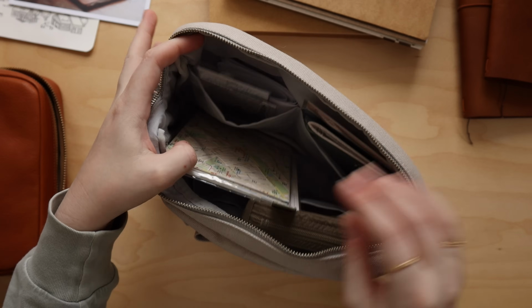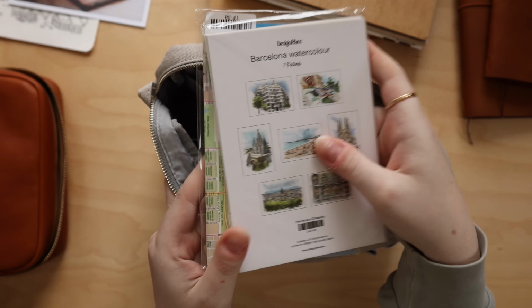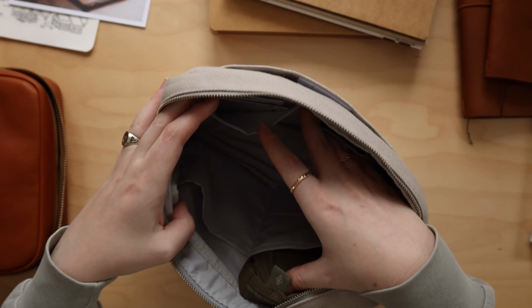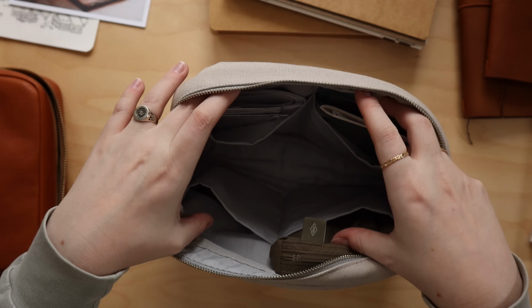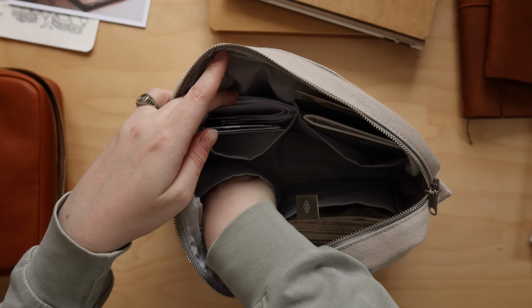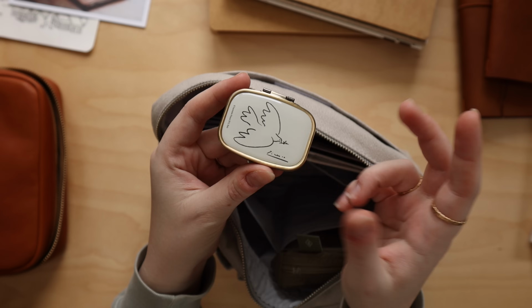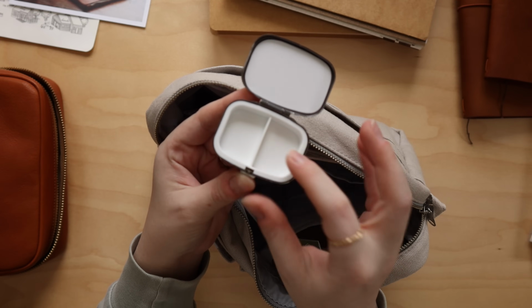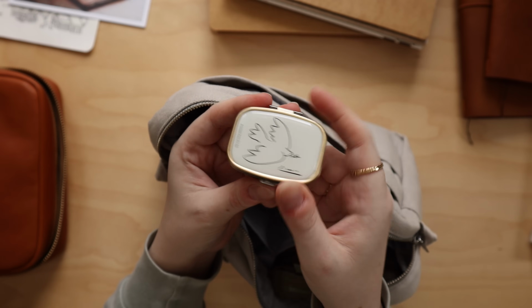Okay, so that was the main part of the compartment. I think I just have a couple other ephemera bits that I collected on my trip in the side there, but the rest of the compartment is empty, and now we're gonna go into the 4 pockets in here. So in one of the pockets, I have one of the things that I got from the Picasso Museum, which is in Barcelona. This is a pill organizer, but I think I'm gonna use this to store some of my dividers and clips for my notebooks.